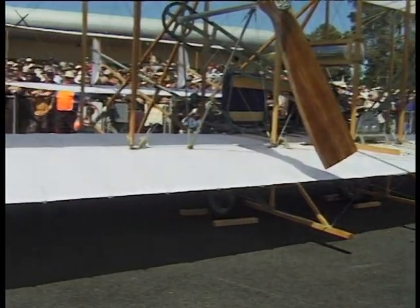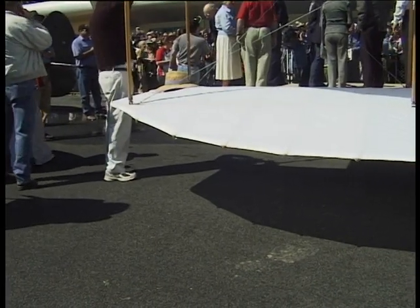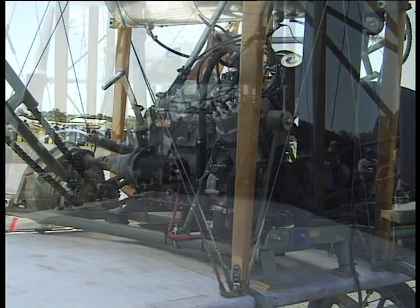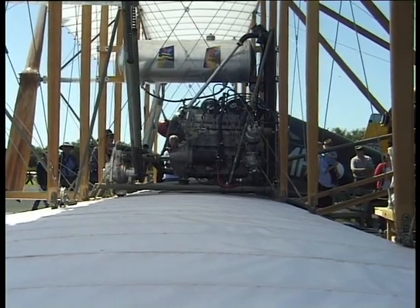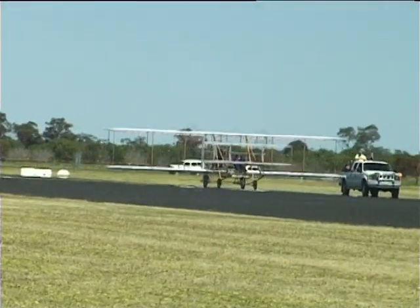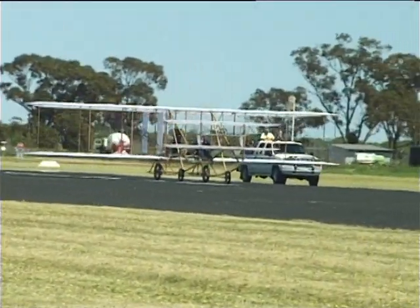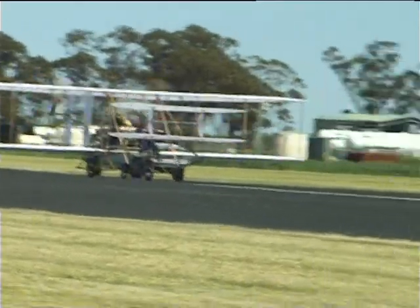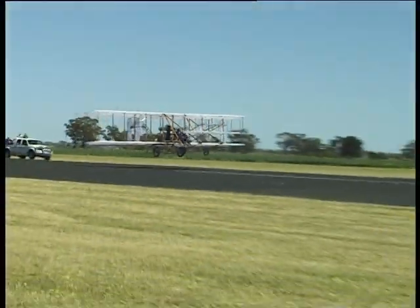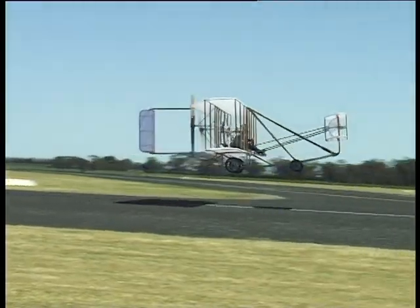So a huge achievement on the part of everybody involved, much excitement, a record which can never be broken. No Wright Flyer had flown in the world, as I said, for the previous 90 years. I think one has flown in Belgium since, but it flew very briefly, and there have been 2 or 3 attempts to replicate the Wright Flyer's first flight in 1903 and 2003, which unfortunately ended in the aircraft crashing. So there it is, the flight of the Wright.